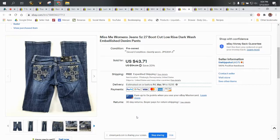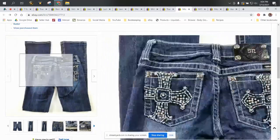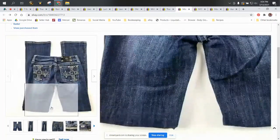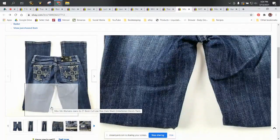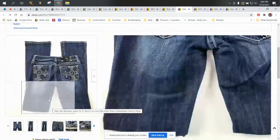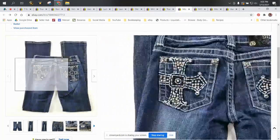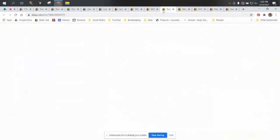This pair sold for $43.71. So they're still retaining some value over on eBay. I used to get $50 to $55 for them. Of course, everyone participates in that race to the bottom that I can't stand, and everything starts to lose value over time because people can't price high. They all have to get that fast nickel. But Miss Me still sells pretty well for $40 to $45. So I still price pretty high on these.